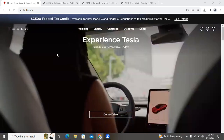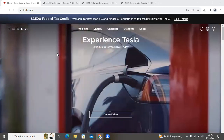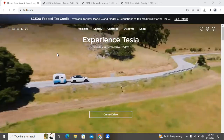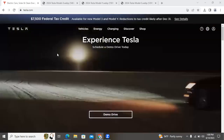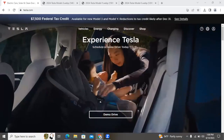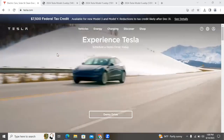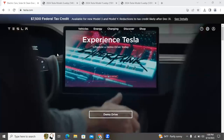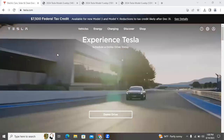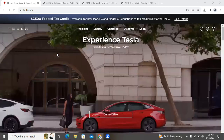So the Model 3 starts at about $35,000. Also, since it is an electric vehicle, sometimes they do give you a tax credit. You do qualify for it, depending on the state you live in. You also have the Model Y, I believe starting at 50 to $60,000. Those also qualify for the tax credit.